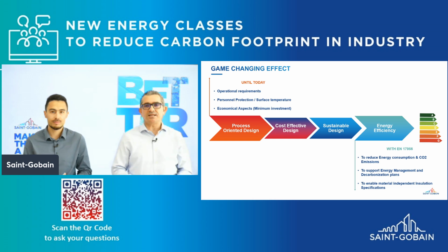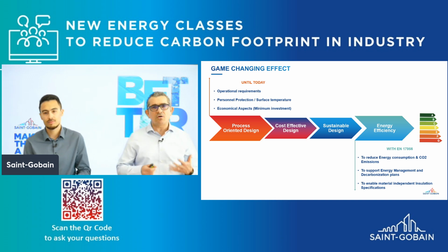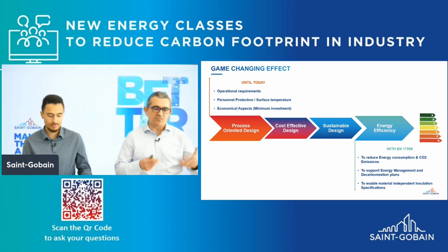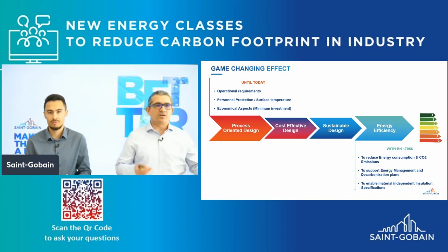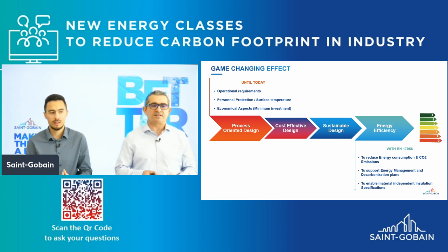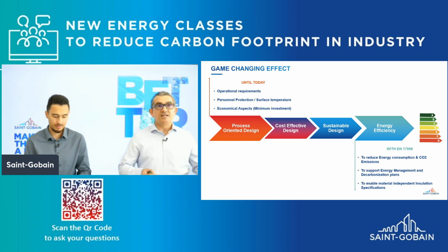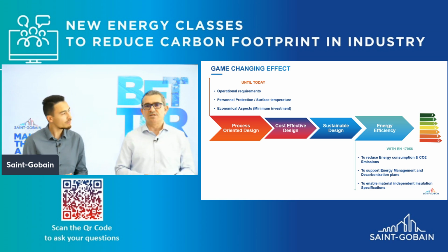Yes, until now, the technical thermal insulation is designed according to operational requirements, for example, safety requirements with surface temperature below 60 degrees. Most often the existing insulation technical requirements only focus on process needs with this type of safety requirements of temperatures below 60 degrees. On other occasions they are based on economical aspects such as the lifespan of the industrial plants and the initial investment cost, but now many industrial plants are aging and they need an urgent insulation repair.